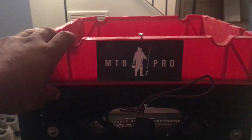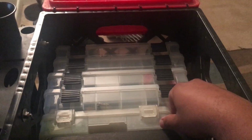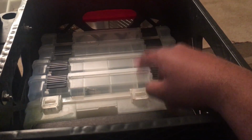But I made a lid for the crate. It just has a little string that came with this as one of the rod leashes. And put my 3600s in here. I have 4 3600s, and then this isn't going to stay in here. This is tubes. I rarely use tubes, so this will go get stashed in the corner somewhere.